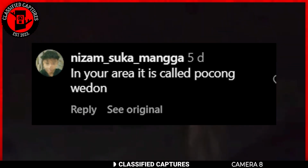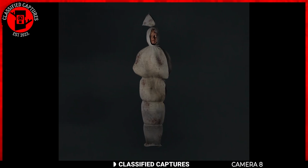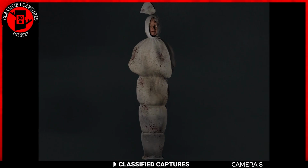One commenter suggested it was a tekka. Another said it was a pocong. Intrigued, I did a little digging. The tekka is a figure from folklore in certain cultures, often associated with supernatural or ghostly phenomena. On the other hand, the pocong is a well-known ghost in Indonesian mythology.